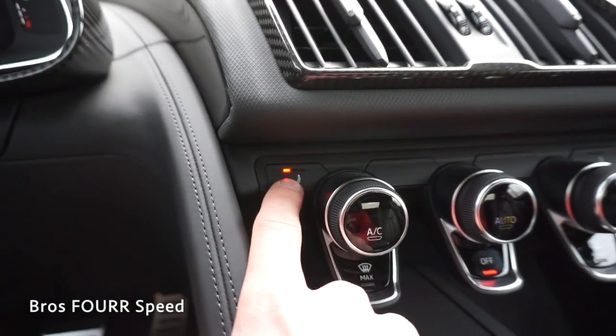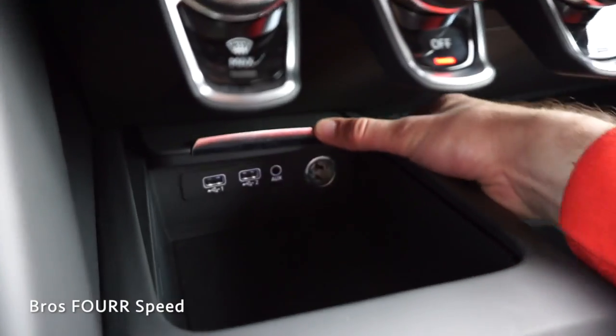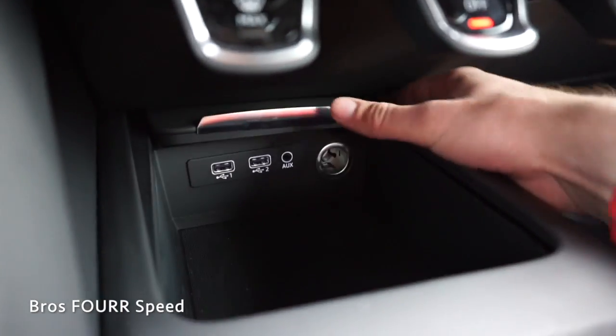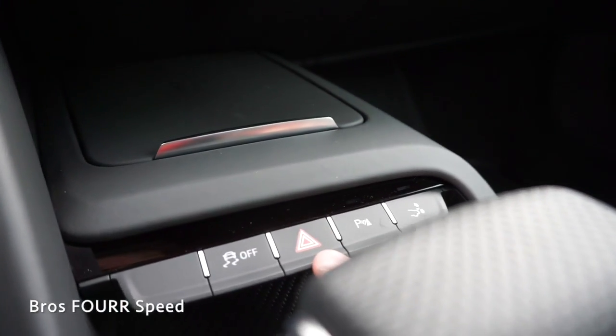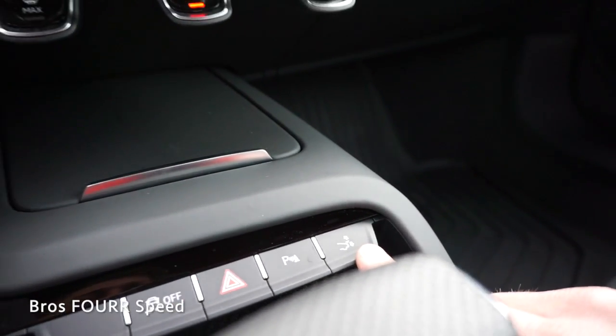You also have the heated driver and passenger seat controls to each side of that. Moving down below that, there's a compartment space here with 2 USBs and a 12 volt. There is a good amount of room here. You have traction control along with the hazard button. Parking sensors you can turn on and off, and then this is how you control the active rear wing.